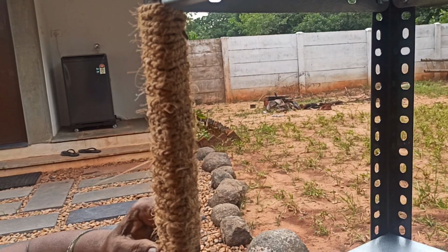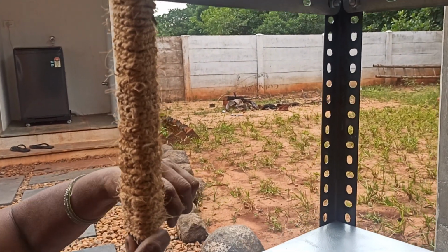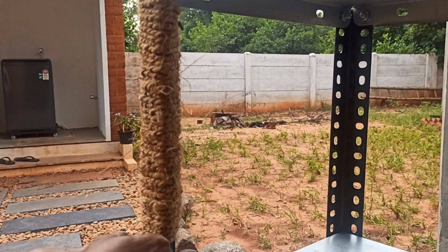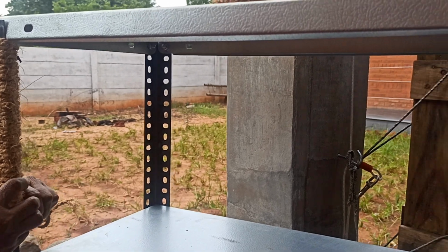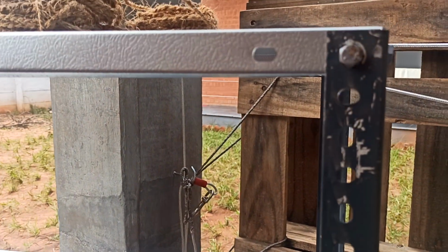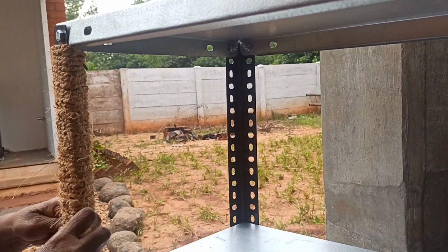This is a simple coconut thread. So by doing this, it gives you a natural feeling of your dressing rack. This rack can be used for many purposes. So I wanted to use this for my dressing room.